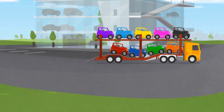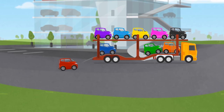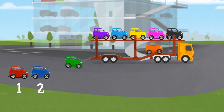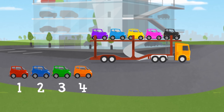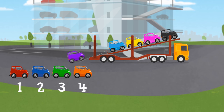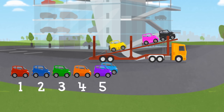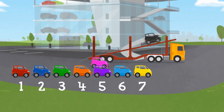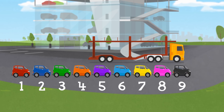Let's help the car transporter to count the cars. One, two, three, four, five, six, seven, eight, nine. One car is missing.